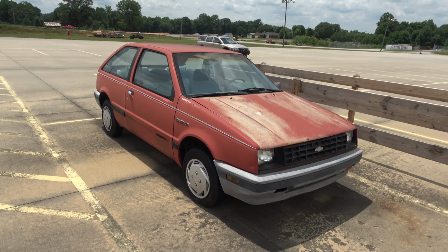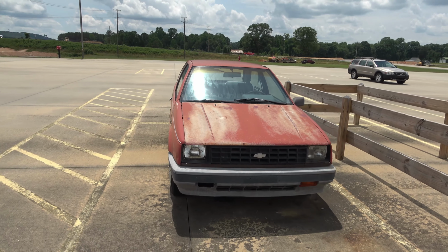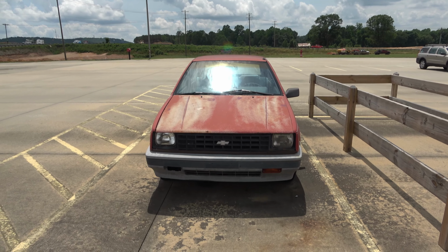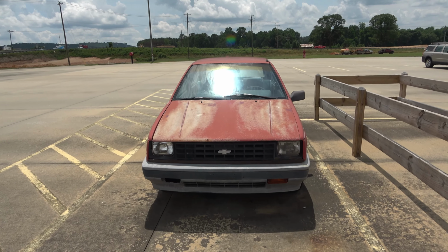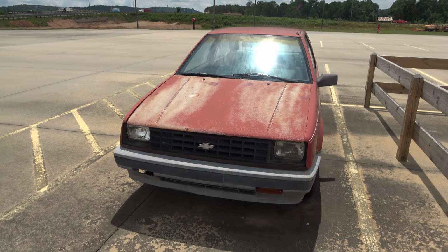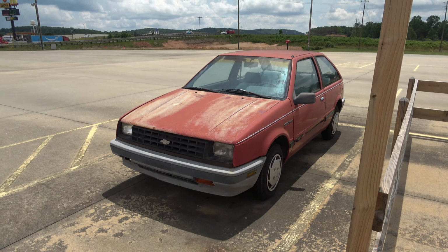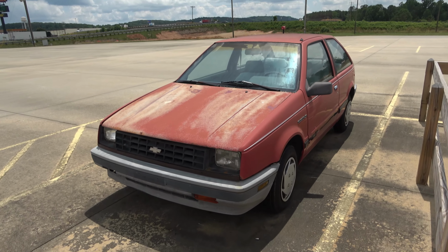These were very popular. GM for a long time was importing other people's cars and calling them their own. The Chevrolet Sprint was the Suzuki Swift, and they had the Chevy Nova, which I think was an Isuzu. I can't remember what model of Isuzu it was, but until they came up with their own small cars, they were doing this. And this thing's pretty sweet, man.